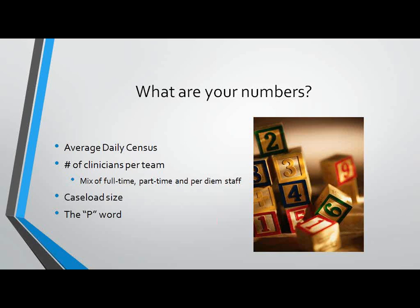So along these lines, you need to ask, what are your numbers? And I think of these in terms of the average daily census, the number of clinicians per team, what is the ratio or the mix of full-time versus part-time versus per diem staff? Does your agency utilize contract staff? And what is the average caseload size? And we'll talk a little bit more about productivity.